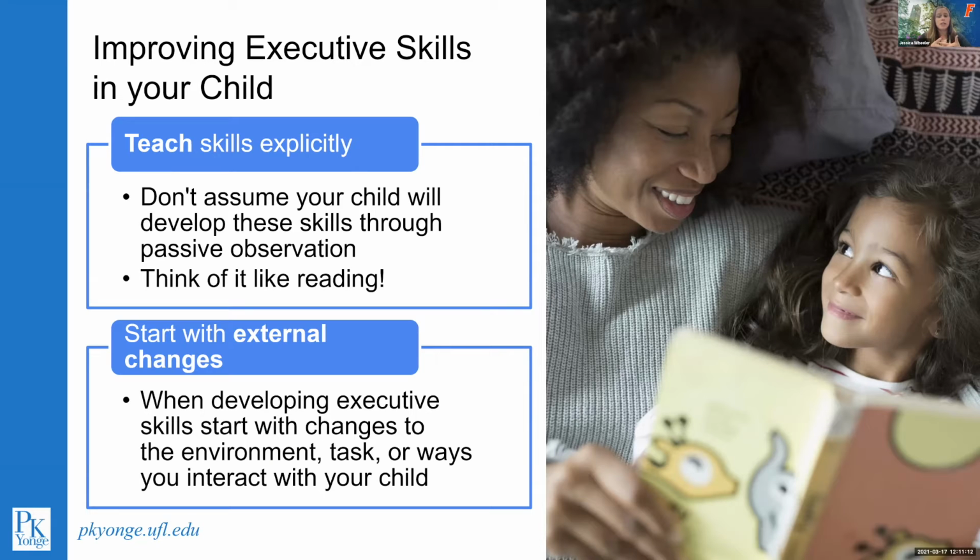It can be really helpful to think of executive skills like reading skills. So you wouldn't expect a student to learn how to read just by watching an adult read. So you would teach them the letters, the sounds, the sight words, and the same goes for these executive skills. You may need to teach some of them in the same way.